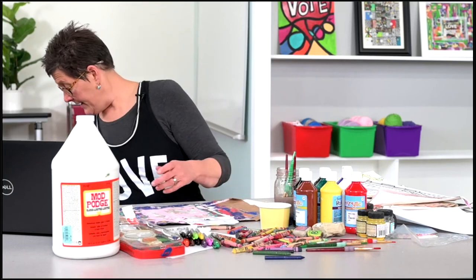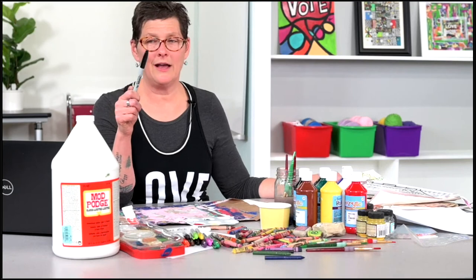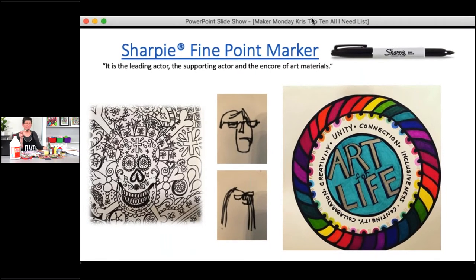I think the next thing that I have is almost every art teacher's favorite, and that is a Sharpie. A Sharpie marker, black and white is black and white. Black Sharpie on white paper is fantastic.